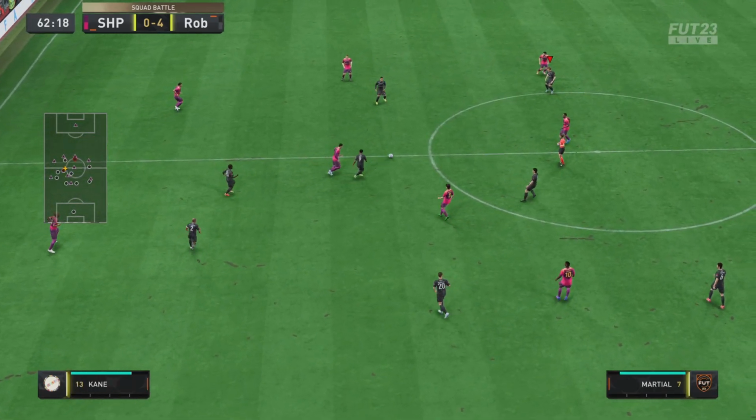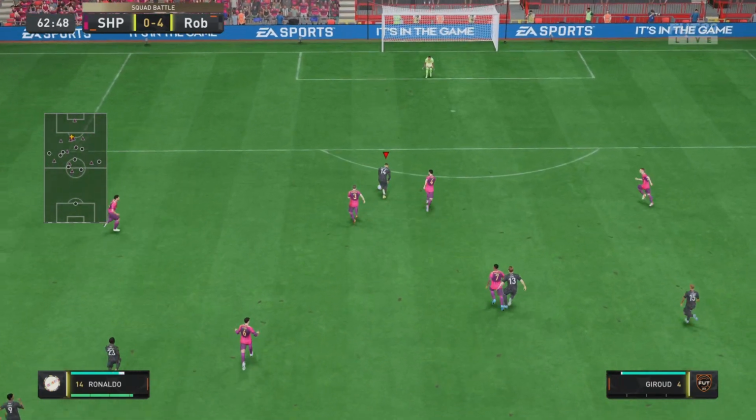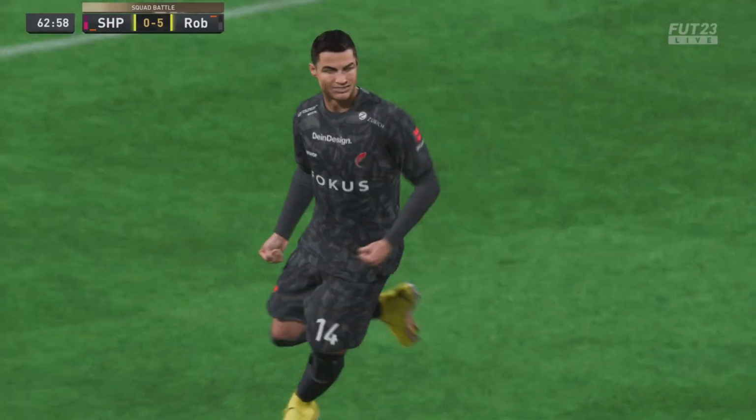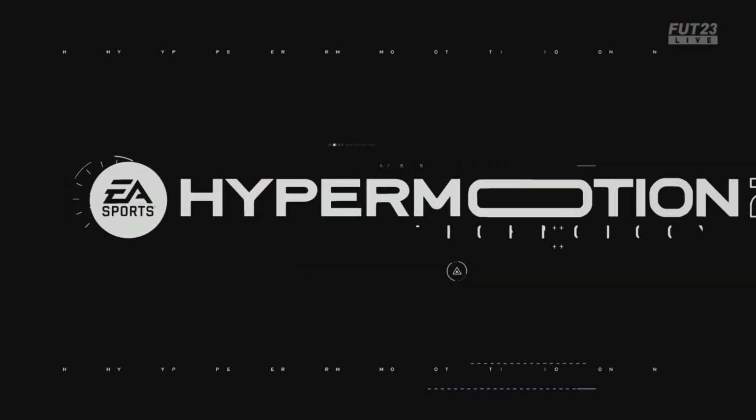Ball's gone. He's in with a chance. A goal! We're really being spoiled. This is attacking football at its finest.